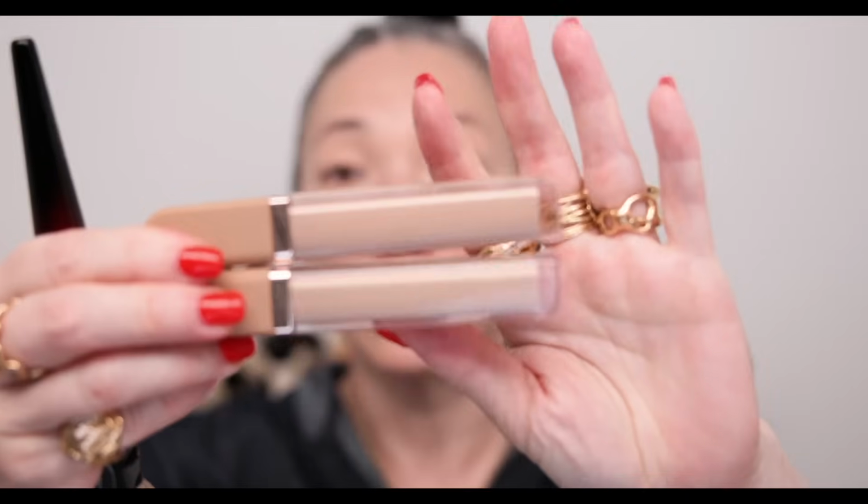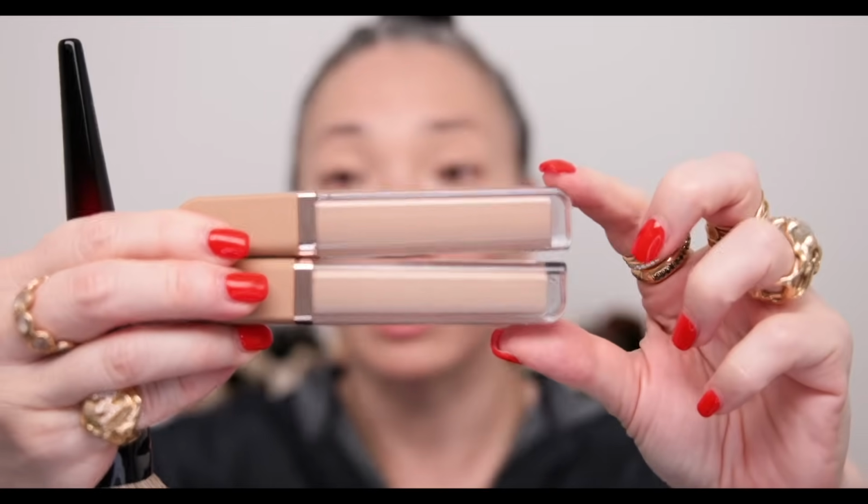N2 and N3 are so close. It's a little bit warmer. Hold on, let me just hold these up. Not that these concealers are new or anything, but N3 is on top, N2 is on the bottom. Oh yeah, you can see a bit of a difference there. Okay. All right. How's that first start? I think that's pretty good.